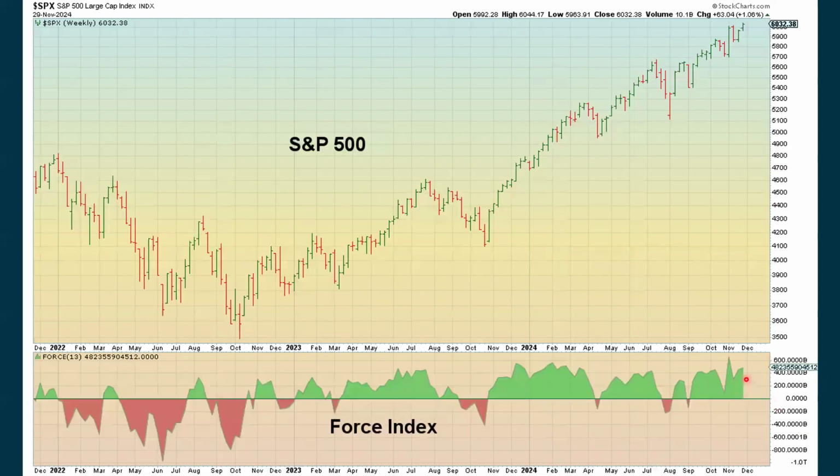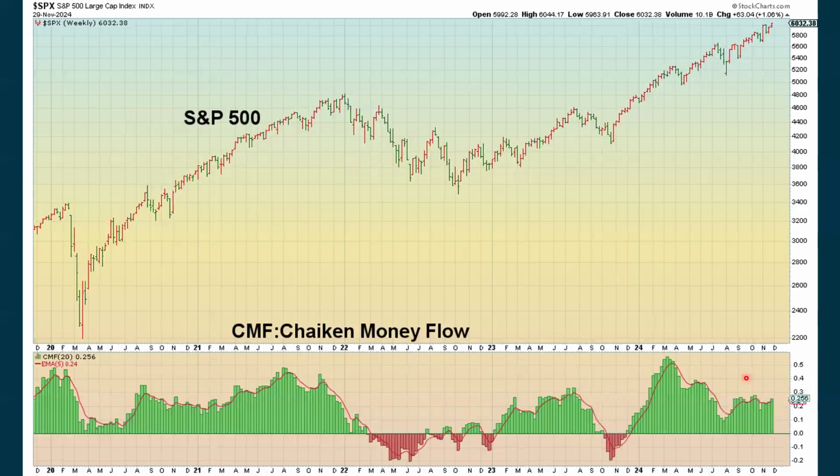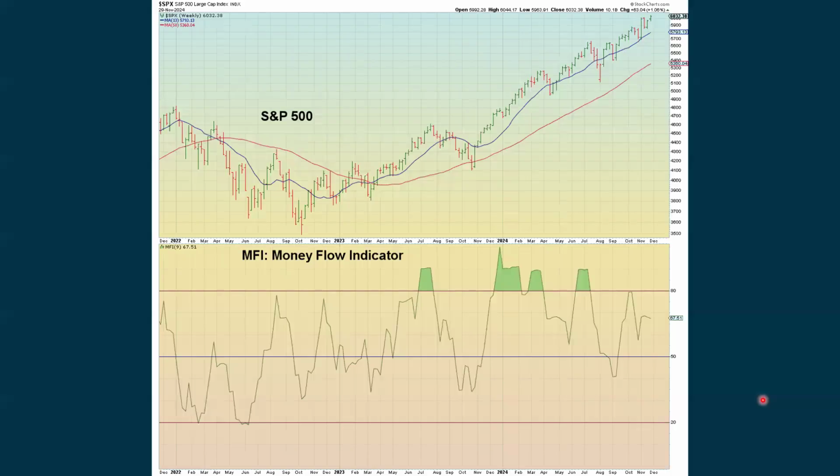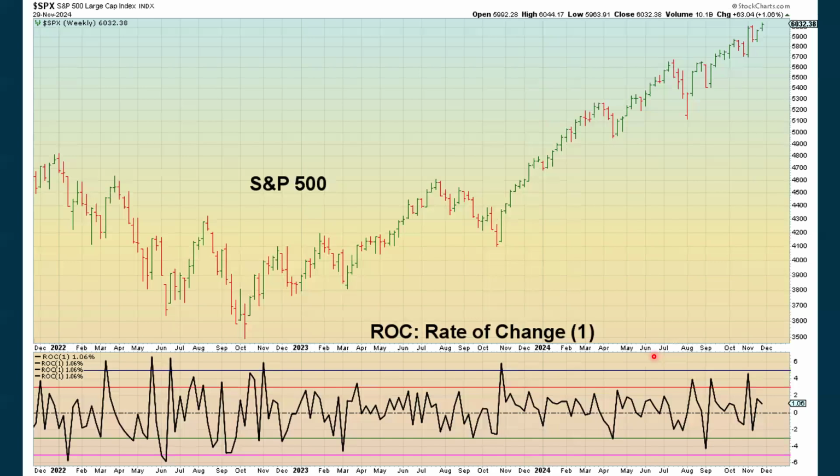The force index is green and above zero and going up. That's positive. Chaikin money flow is seeing a real improvement on the daily chart and is quite positive there. We're also looking more positive here on the weekly chart. We're hitting kind of an extreme reading on the daily chart with the Chaikin oscillator, and it actually came down a little bit on Friday, but we're going up here after we had been declining on the weekly chart. And we're above 50 with the money flow. Same thing with the daily chart.